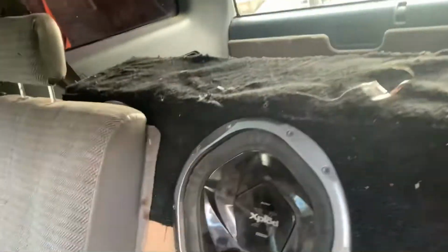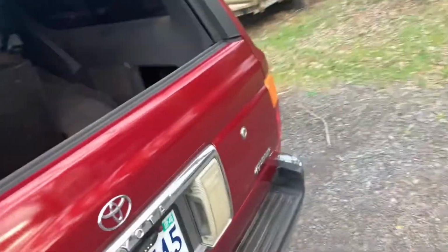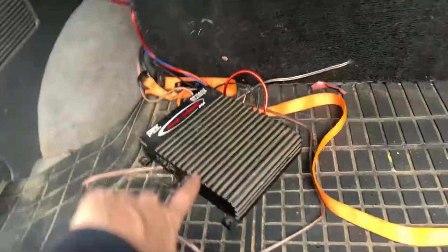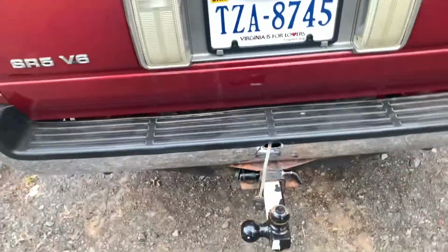Then if we come to the back, nothing too crazy back here. It's still dirty, but I have some floor mats back here. Got the seats. And then behind this little seat, I got 12s on a box that I built. There were speakers that were in my garage for a long time. Let me drop the rear window and I'll show you back there. Back here, we got the amp, and that's pretty much it. It's got a hitch.